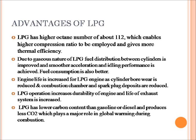LPG has lower carbon content than gasoline or diesel and produces less CO2, which plays a major role in global warming, during combustion.